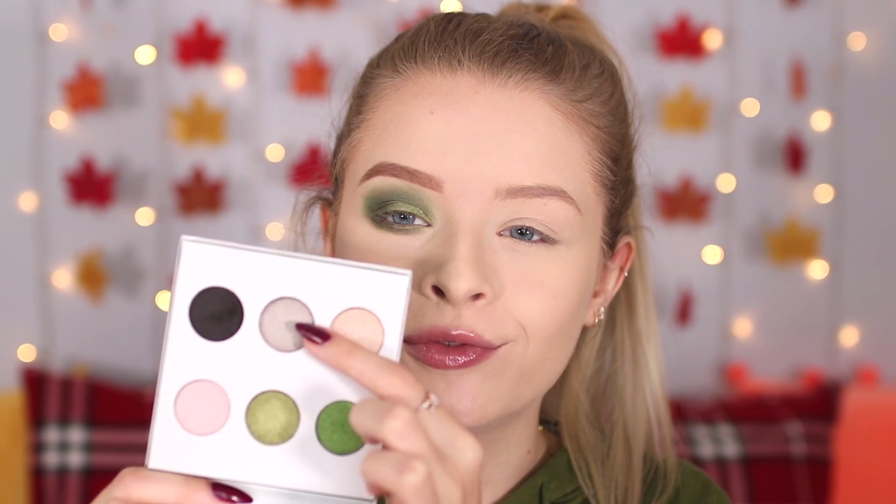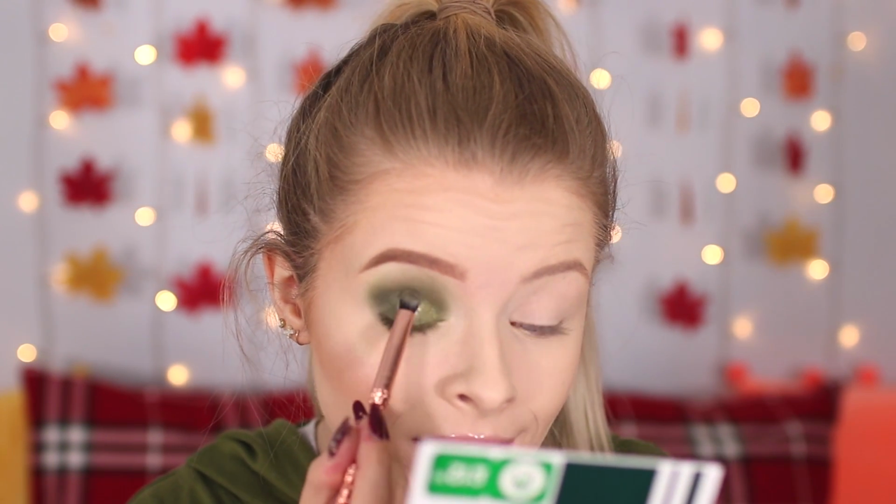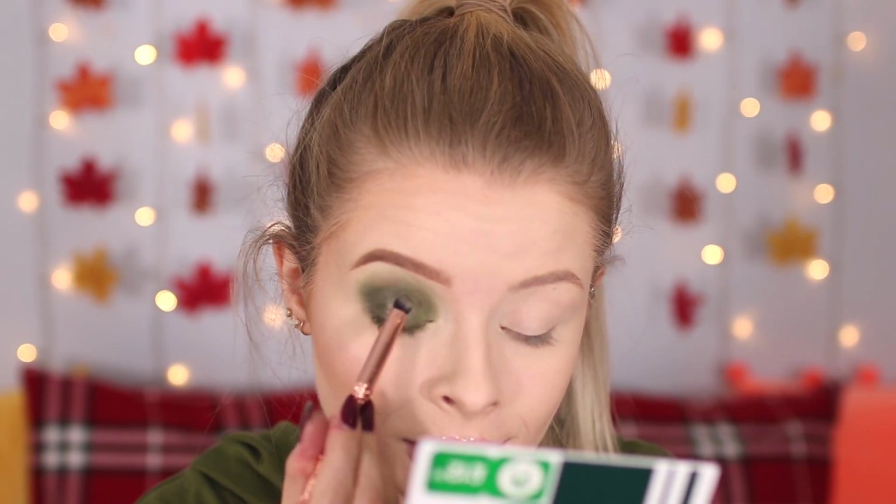I'm then taking this silvery taupe color here, which when I swatched this before, swatched the best out of all of the shimmer shades. Let's add that to the center. You see, this one just goes on a lot more pigmented. You don't need as much. Kind of just added that over all of that green that I just did. Let's go back in with more green to try and fix it.